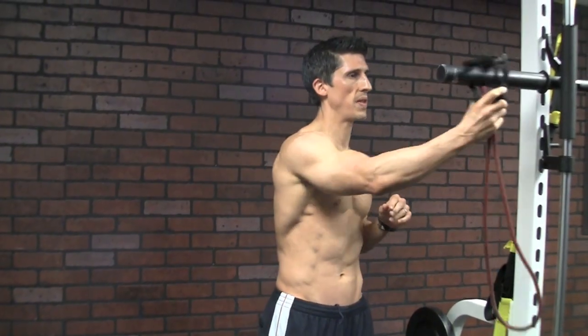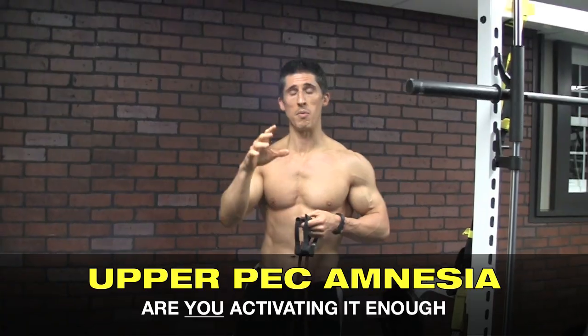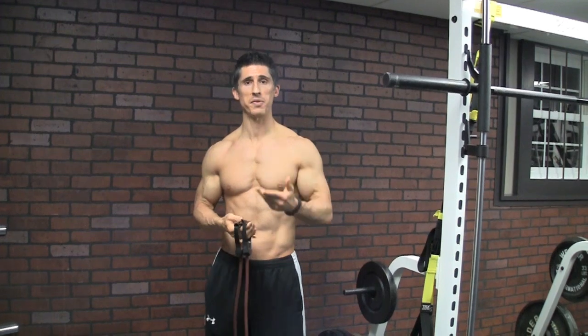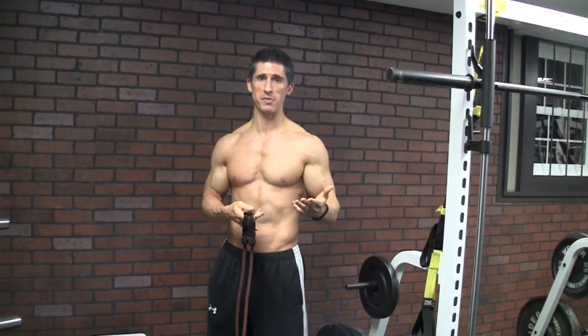Now, here's one other thing you can do. I look at it like the glutes. When we talk about the glutes as an athlete, the glutes are often underactive, and that causes the hamstrings to act more. And normally, when the hamstrings have to act for both themselves and the glutes, you get hamstring injuries.